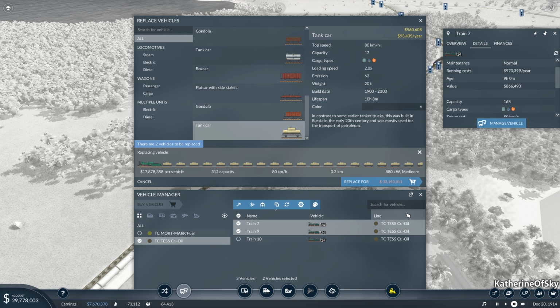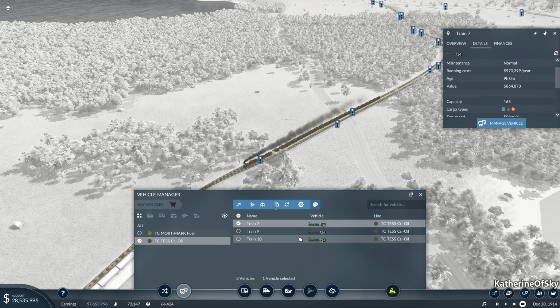I believe that's gonna work here. Holy fuzzy cats, it's $3 million to replace this. Okay, let's let some money come in. Can I just untick one of these? No! Oh, interface, why you do?